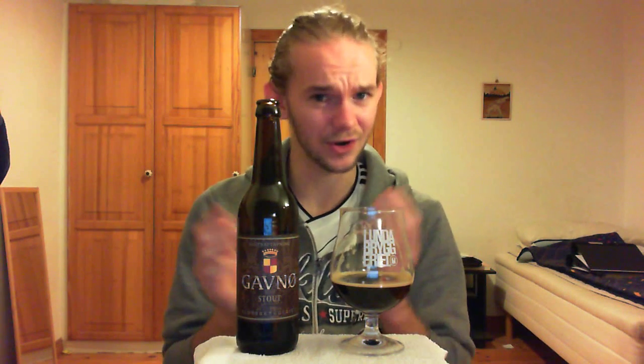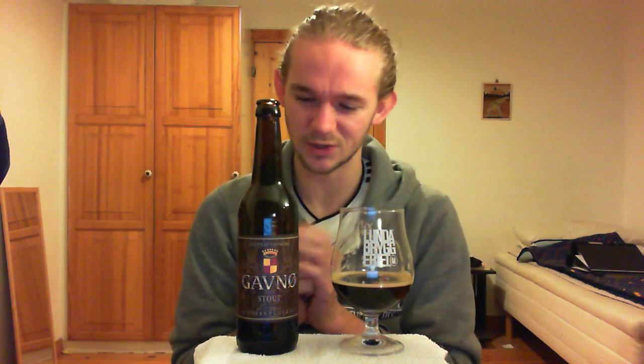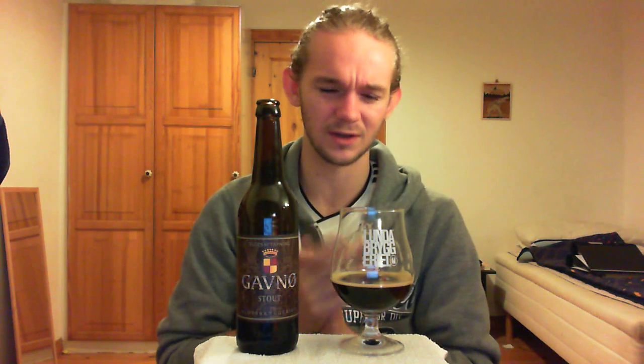It's a bit lighter and a bit more sessionable, so I'd happily drink this again. I'd be interested to try it on tap and see if it's just a little bit thicker, so maybe I'll go to the Slotsbryggeriet Gavnø and have a look at that sometime.